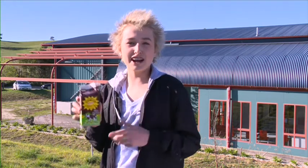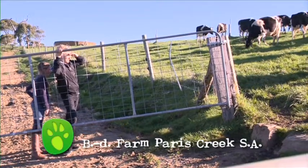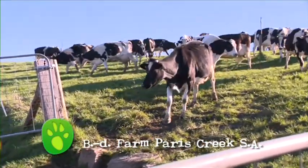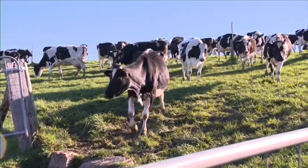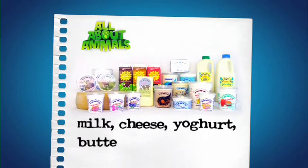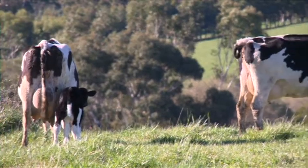Today, we're here at BD Farm Paris Creek to check out how organic dairy products are made. Today, we take a trip to the beautiful Adelaide Hills in South Australia to visit BD Farm Paris Creek to learn how dairy products are made. They produce award-winning milk, soft and hard cheeses, yogurts, butter, feta and quark, and all of their products are truly organic. Even better, they're biodynamic.